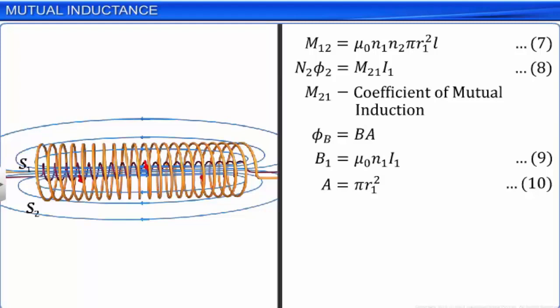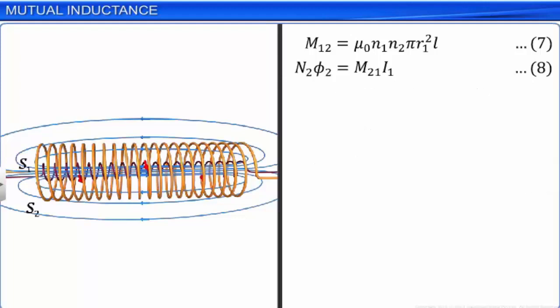On multiplying equations 11 and 12 and simplifying the right-hand side, we get the equation N2 phi2 is equal to mu naught N1 N2 pi R1 square L I1. Let this be equation 13. Equating the right-hand side of equation 13 and equation 8 and simplifying, we get the expression M21 is equal to mu naught N1 N2 pi R1 square L. Let this be equation 14.